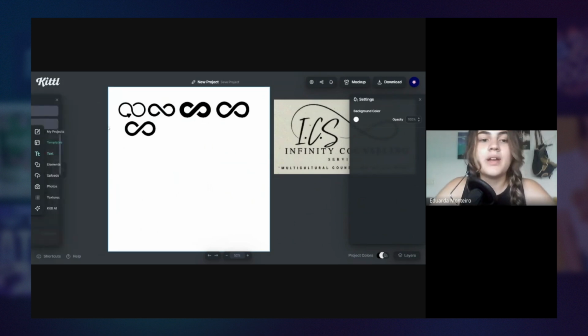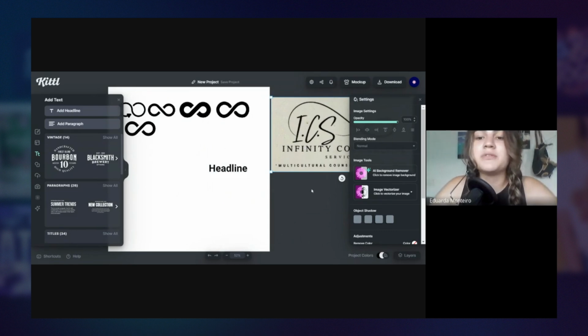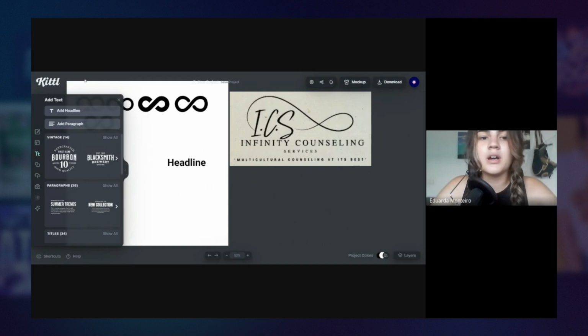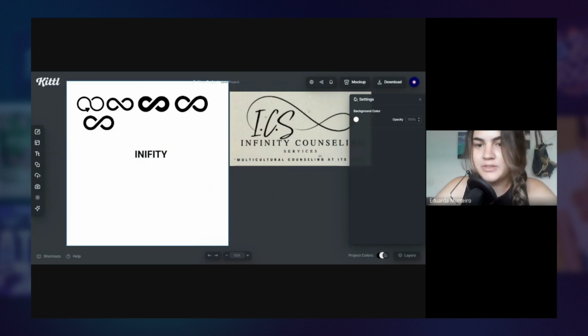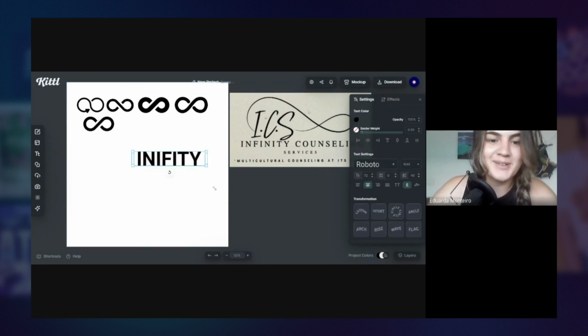Okay. So, not sure if I'm gonna stick to the sans serif font. It could work because it gives a sober vibe to the logo, but I think I'm gonna stick to a sans serif font. You mean you're not gonna stick with a serif font? Yes, because right now the infinity counseling is serif, and of course, as I said, I'm gonna ditch the script font. Not a huge fan.